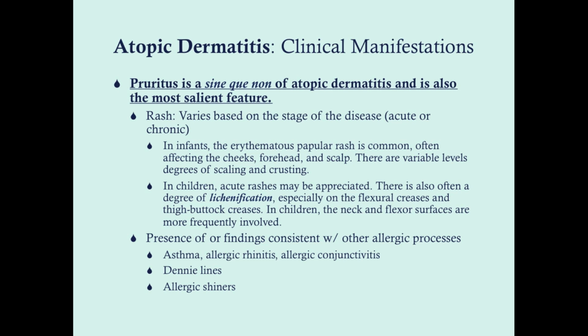So you'll see the erythematous papular rash generally affecting the cheeks, forehead, and scalp. It can also affect the extensor surfaces and the folds behind the elbow and the knee. There can be variable levels of scaling and crusting. You want to keep an eye out for that honey-colored crusting. Why? Because what is one of the complications? Staph aureus infection, and in particular, impetigo. And that honey-colored crusting is indicative of a staph infection going on.